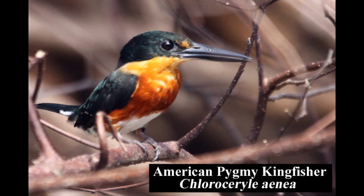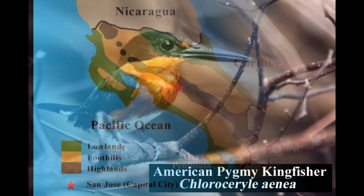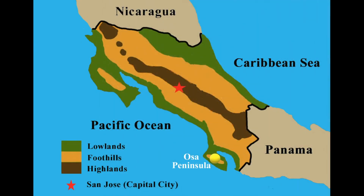We also briefly stopped at Marina Ballena National Park to see the tiny American pygmy kingfisher, which is uncommon along shaded forest streams and mangroves. Our final stop along the Pacific coast was the vast and remote Osa Peninsula of southwestern Costa Rica.